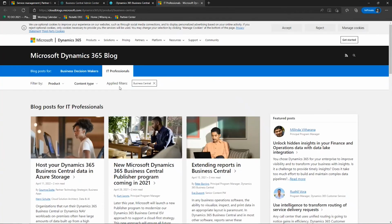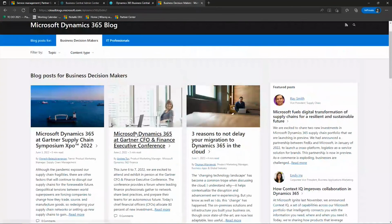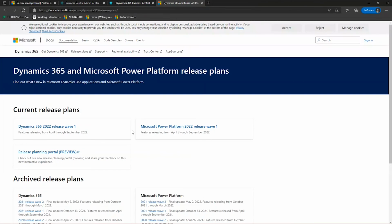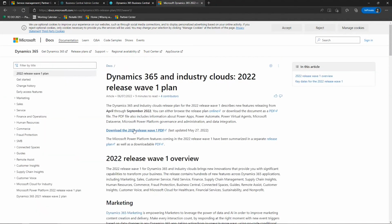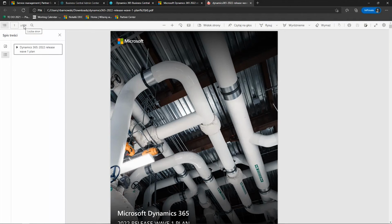We can also pull up the blog, which is pretty active. It has some content for IT professionals and business decision makers. 3 articles in June. We can also see what's coming soon to the system. So this is a release wave that is currently active, the one between April and September 2022. We can look into the PDF document, which has more than 600 pages.